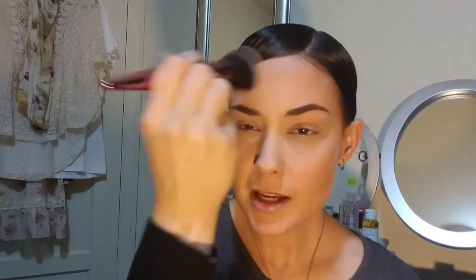I think I am going to go in with that powder brush that I got and blend this a little bit. Like I said, that Real Techniques contour brush is amazing.